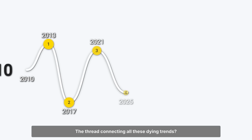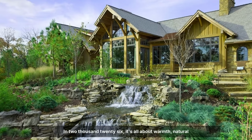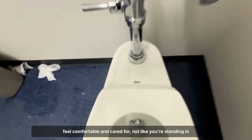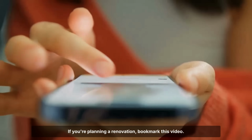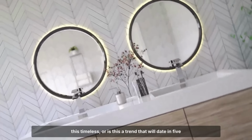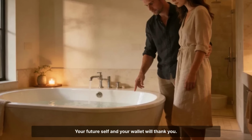The thread connecting all these dying trends? We're leaving behind the cold, stark, clinical era of bathroom design. In 2026, it's all about warmth, natural textures, cohesive design, and spa-like spaces that make you feel comfortable and cared for, not like you're standing in a hospital or a flip that's trying too hard. If you're planning a renovation, bookmark this video. Before you commit to any design choice, ask yourself, is this timeless, or is this a trend that will date in 5 years? Your future self and your wallet will thank you.